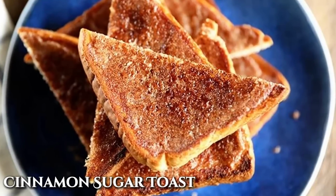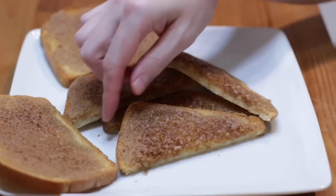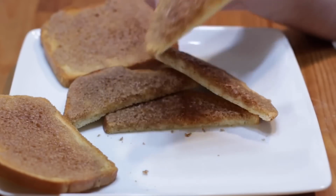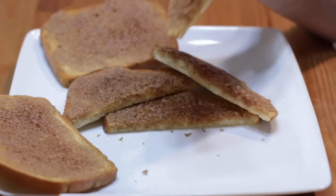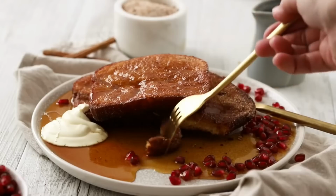Cinnamon sugar toast is a delightful breakfast combo that was a go-to for grandmas not just for their kids and grandkids, but for their own mornings as well. Sometimes all you need from the world is a good toast and a healthy hit of glucose, and cinnamon sugar does that like nothing else.